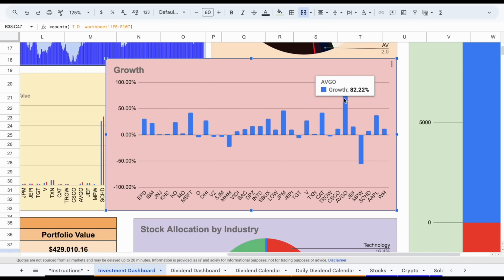I have positions like AVGO, where I'm up over 82%. We can see JP Morgan up over 46%. Caterpillar over 42%, Microsoft over 42%, and there are tons of other winning positions here, up over 20 or even 30% as we can see. And my newest position that I've added, Waste Management, I'm actually already up 11.62%.